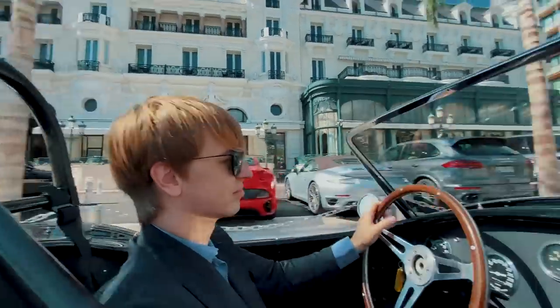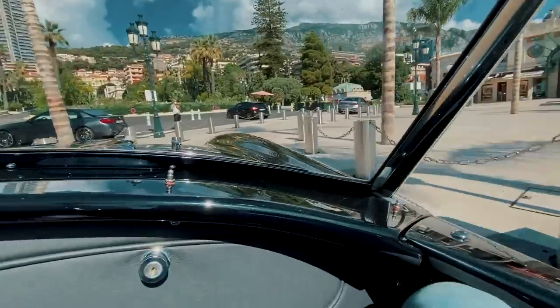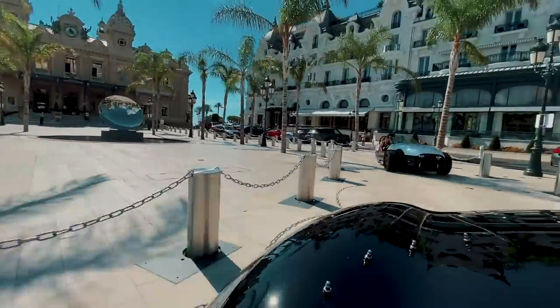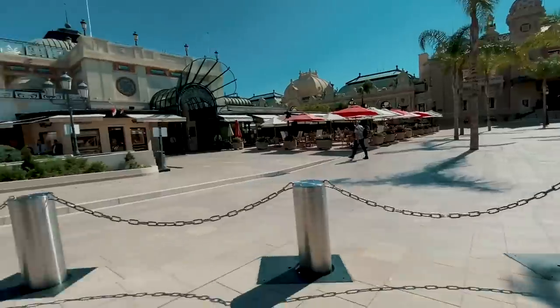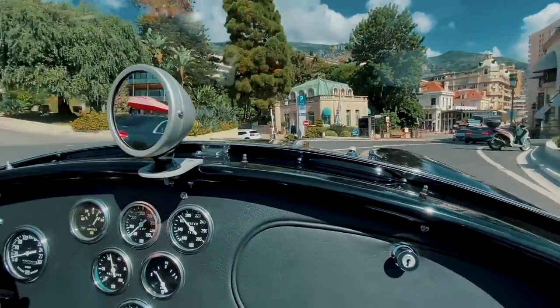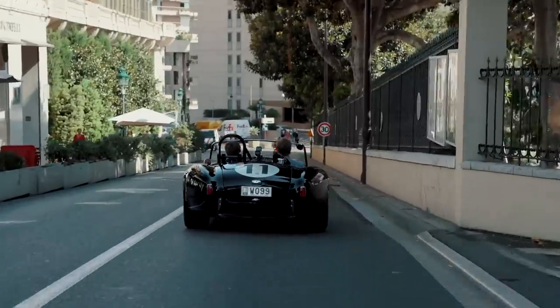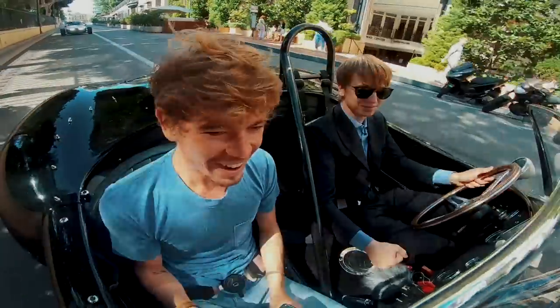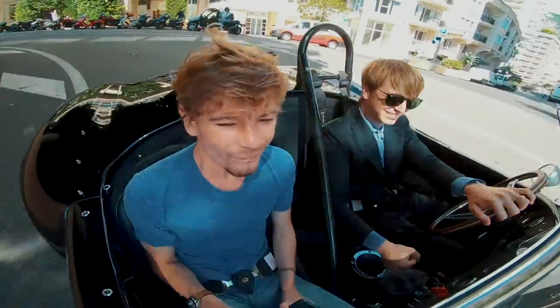So what an experience to drive this. Thank you so much for letting us experience this, because it's not every day at all that you get to see one of these. I mean, what an animal.